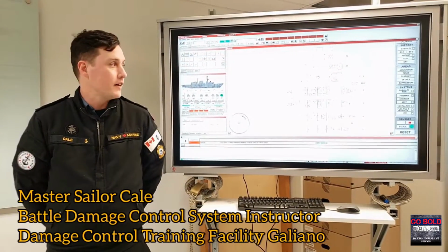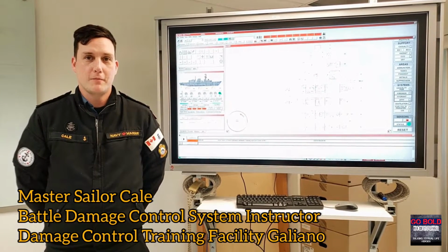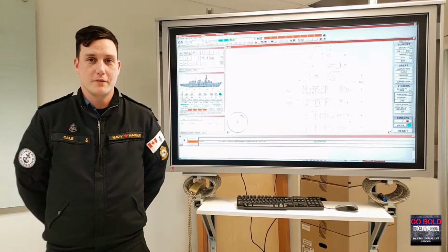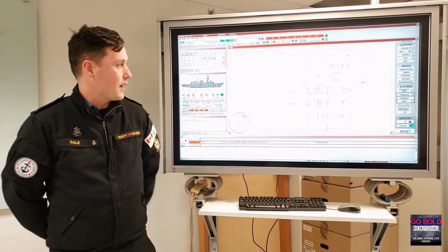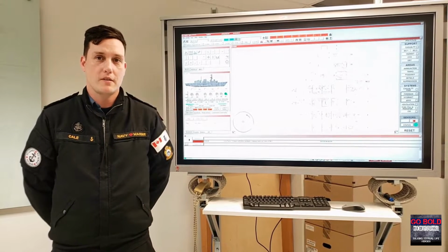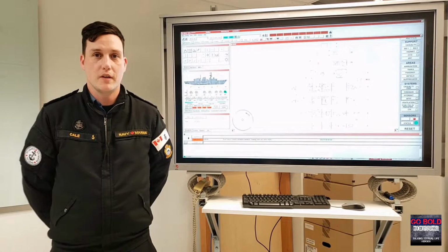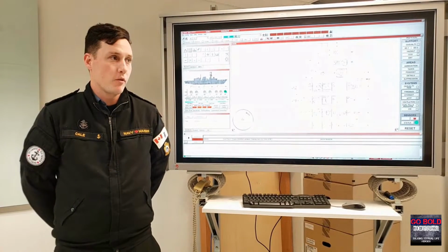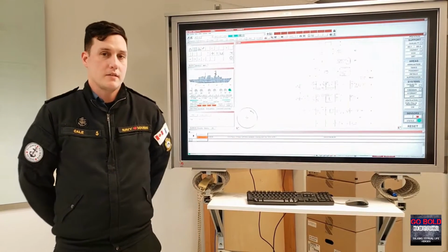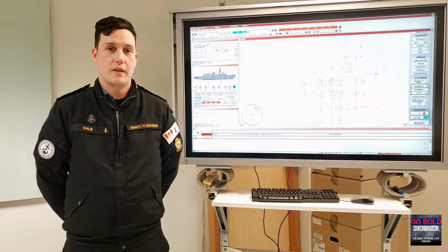Hello, I'm Master Sailor Kale, and I am a Marine Technician in the Royal Canadian Navy. I am the Battle Damage Control Systems Instructor here at Damage Control Division, Naval Fleet School Pacific. To my left here, I have IPMS, the Integrated Platform Management System that they use on board Halifax-class frigates for everything from controlling machinery to managing incidences in the events of fires, floods. My primary role as an instructor is I teach naval personnel how to utilize this IPMS in how to control systems and deal with emergencies when they come up.